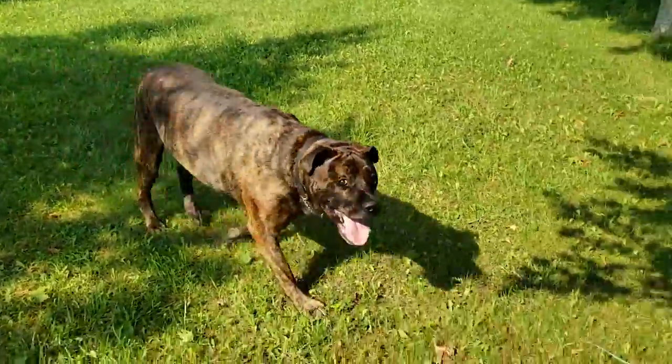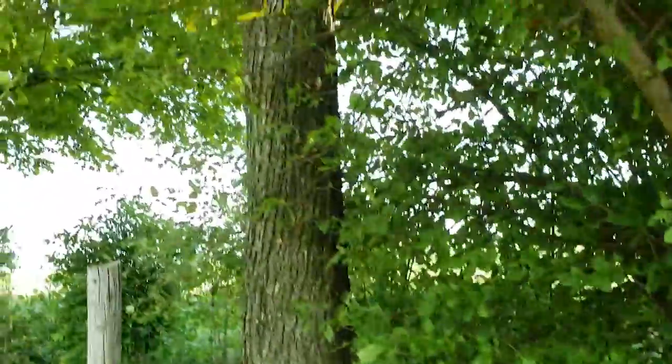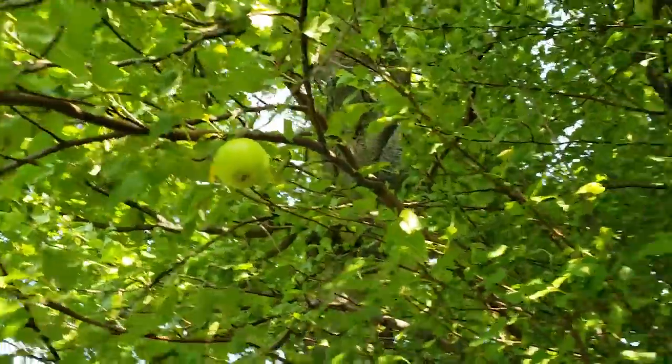Oh, hi Wiley. Hi puppy. I was just doing a wander through picking up stuff and I'm like, hey, aren't you an apple tree? Yep, I have an apple. There's no other apples in the tree.